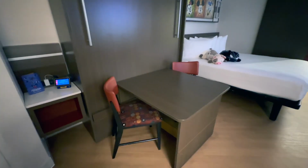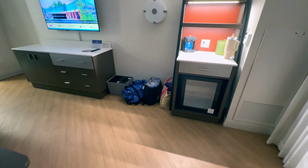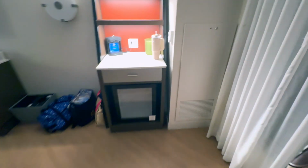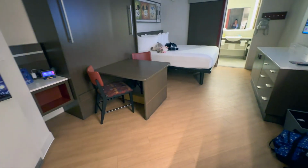This is our first time staying at this resort, and I have been really enjoying it. We got in here late. It is 10:30 right now, but we are going to go explore, stretch our legs, and walk around the resort because it is just so fun and immersive.